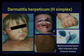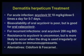Another infection is dermatitis herpeticum, again a T cell defect. When you see vesicles like that, suspect it. You may prove it with a Tzanck smear, and many times we treat it empirically. We don't wait for that. Acyclovir will be needed. Bioavailability of oral acyclovir is poor, but oral valacyclovir may be better. And for recurrent infections, oral acyclovir will be given. Some resistance can be present. Well, alternatives for the resistant will be other agents.